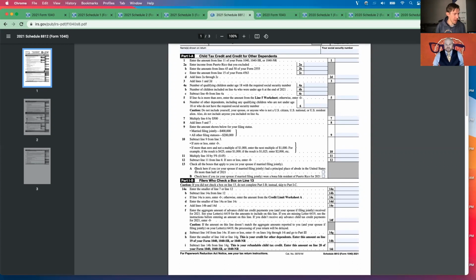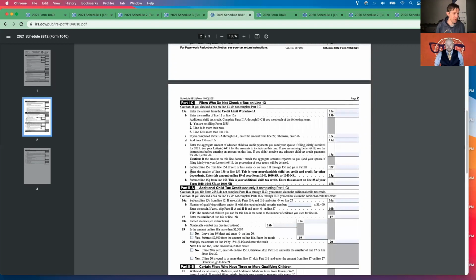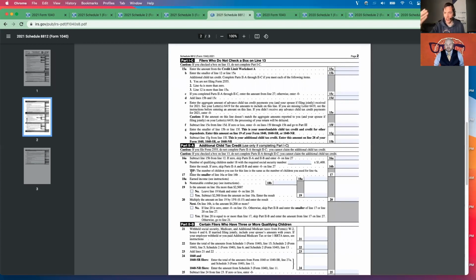You'll see this line 13. It talks about check the box if you lived in the U.S. or Puerto Rico. If you don't check that box, that's where you're doing your calculations on page 2, and that's where it looks like you're still using the old versions of the child tax credit, not the new refundable one. So that's what page 2 of this Schedule 8812 is.